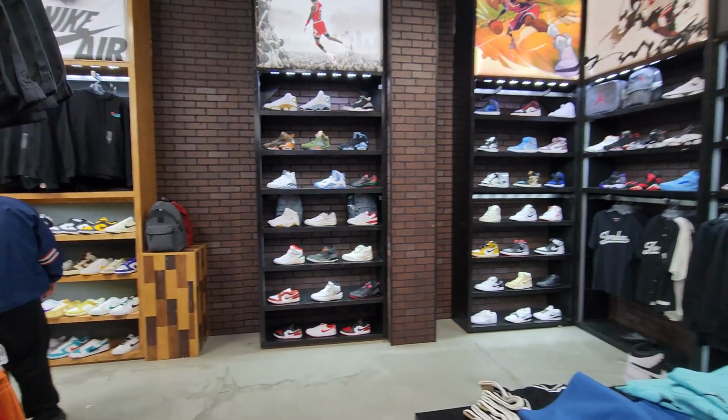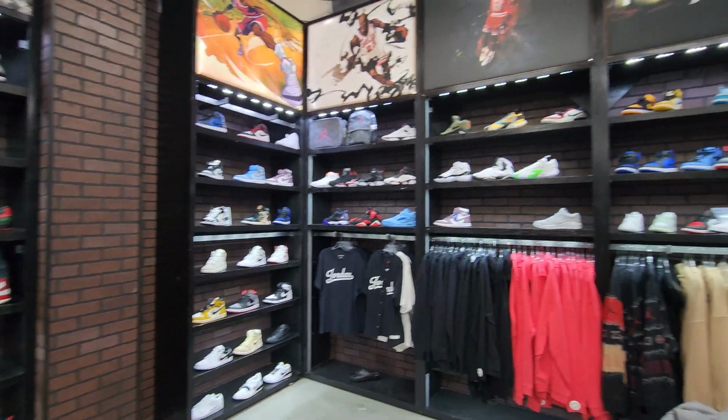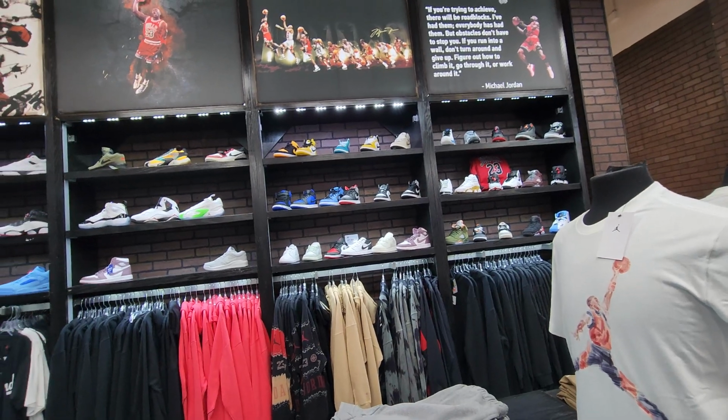And I'm not gonna lie, they do have a ton of J's. Do they have like a really good Jordan account or something? Or people just don't buy J's here? I don't know. But they have a lot of J's. This is grade school and men's though.